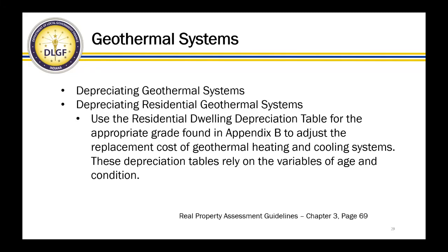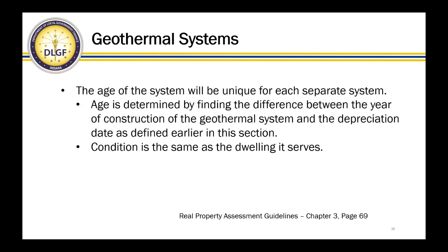For depreciating geothermal systems, the appropriate grade is found in Appendix B, and the depreciation tables rely, much like all the other real property improvements, on the variables of age and condition. The age of the system is determined by the difference between the year of construction of the geothermal system and the depreciation date. And the condition of the system will be the same as the dwelling it serves. So even though it may be newer, if the condition for your house is, say, good, then the geothermal system's condition will be rated as good as well.